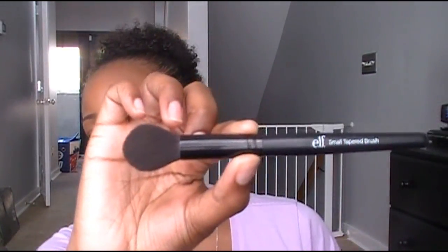I also have the e.l.f. Small Tapered Brush that looks like this. This one I love to use for my contour. This one is slightly smaller and more pinched than the e.l.f. Blush Brush. So this one, I mean, I like that one as well, but this one just really gets right in there. So I really like that one.